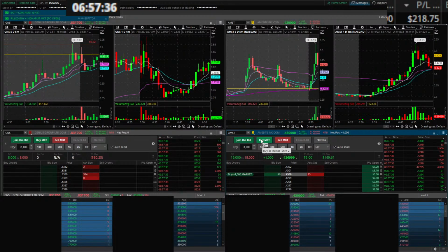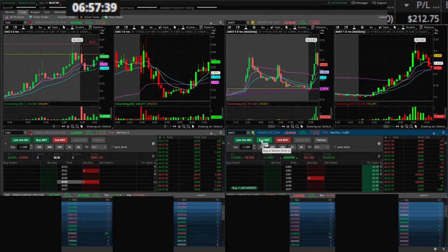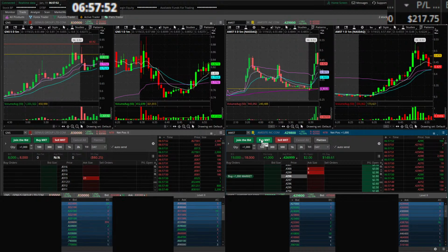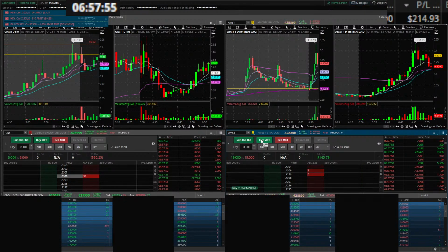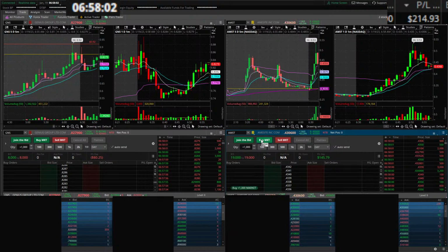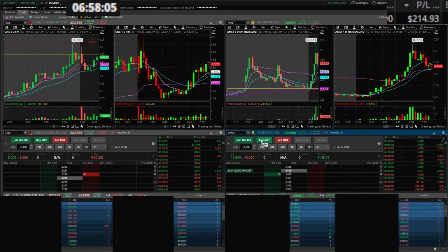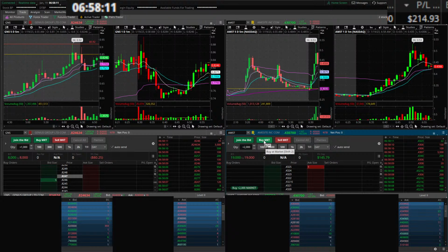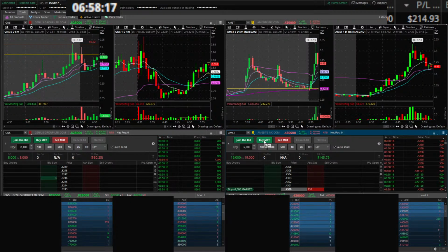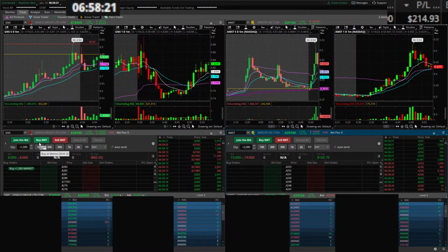In here, 43. Looks like it's holding VWAP for now. Can't get back above 43. Cutting it for now. Break even. And there it goes. Seller 43.50. Watching that seller at 43.50. GNS 83.